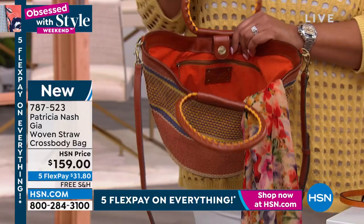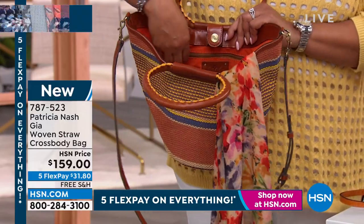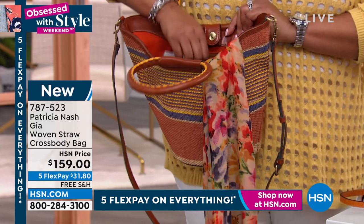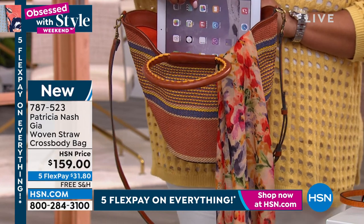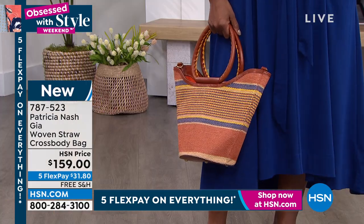I love when you open up a bag and you see color. She does not skip out on the details. You've got this wonderful zipper here so that you can put anything in this bag. And then, I mean, you can fit your tablet in this bag. So I love it for the beach, but it's classy enough where this is just your summer work bag.